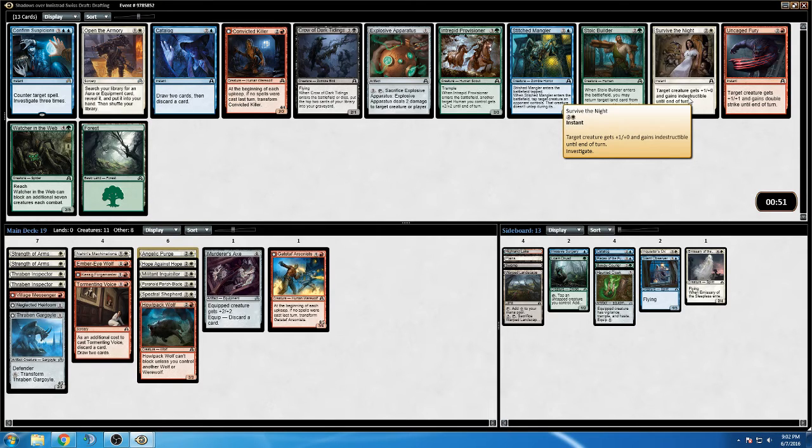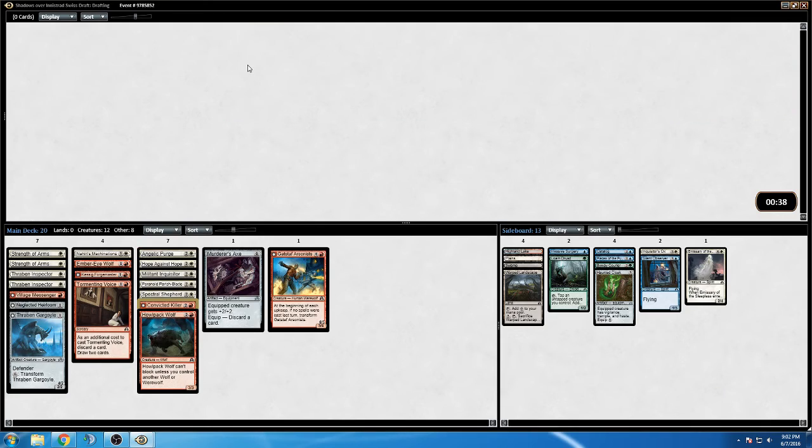I guess Convicted Killer is probably the best thing for my curve. How many creatures do I have? I only have 11 creatures. I think I want some more creatures, so let's go ahead and pick this up. Uncaged Fury would probably be my take next, above Survive the Night, yeah. Okay, so we'll just go with Convicted Killer.